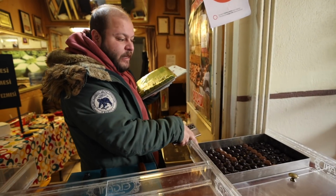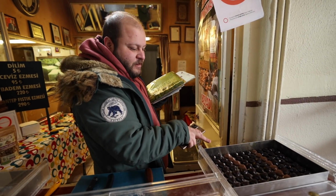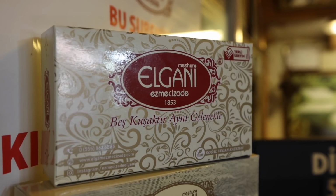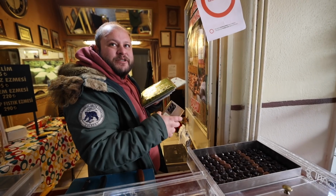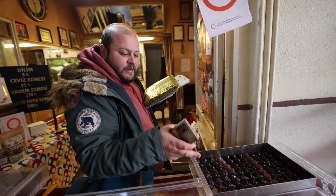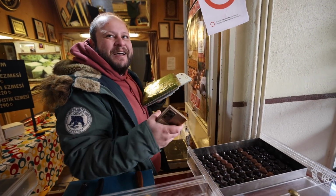The Belgian chocolate. I'm fifth generation in this job. Wow. Yes. Amazing. I'm the last generation. Looks like a diamond. Yes, like a diamond and priced like a diamond.